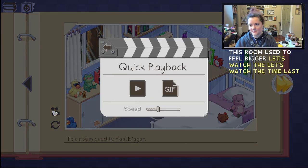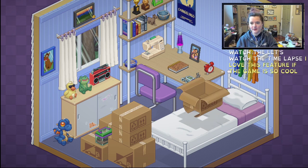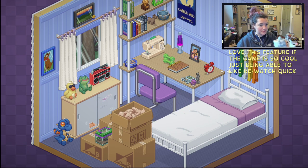Let's watch the time lapse. I love this feature of the game. It's so cool. Just being able to rewatch quickly what you did previously.